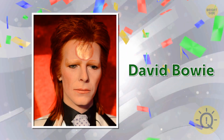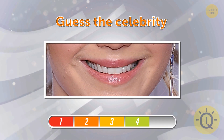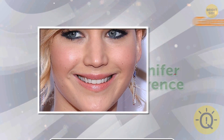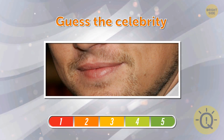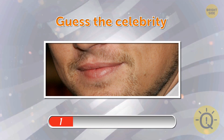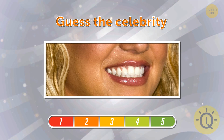David Bowie. Does this smile remind you of any celebrity? Jennifer Lawrence. Here's the next smile. It belongs to Leonardo DiCaprio. What about the next one?